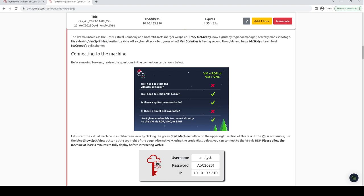There's a little key icon, I believe. It says THM key credentials is the alt text. And then we have username, analyst, and password is capital O, small a, capital A, small o, capital C, 2023 exclamation point. IP is 10.10.133.210 in my case. Okay, we're going to be needing that soon. So I'll copy this to my clipboard because we're going to do this over RDP this time.